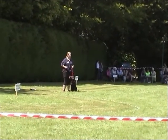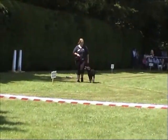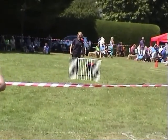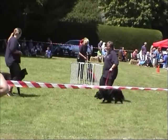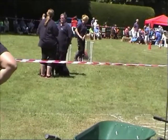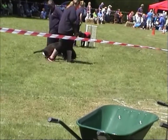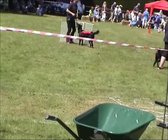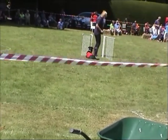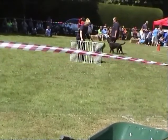So Becky is going to demonstrate the gate. The object of this exercise is to walk through the gate in a controlled manner. So the dog shouldn't pull or be pulled through the gate. Becky will ask Zelda to wait while she opens the gate, look through, and then walk Zelda through the gate, keeping her in a controlled manner while she shuts it.